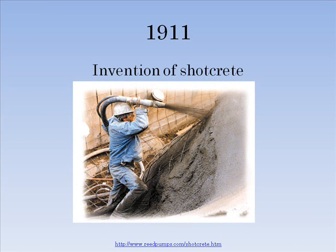In 1911, with the invention of shotcrete came the ability to place concrete in vertical or horizontal surfaces without formwork. This process has paved the way for easier placement procedures and for an alternative repair method.